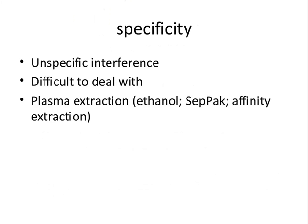So, specificity. Unspecific interference, as I said, plasma protein very often interfere with the assay. The assay matrix very often interferes. It's difficult to deal with, and that's why many people have been forced to say that, we'll have this afterwards. I just got a question on degradation post-sampling. Do I recommend addition of protease inhibitors? No, I don't.